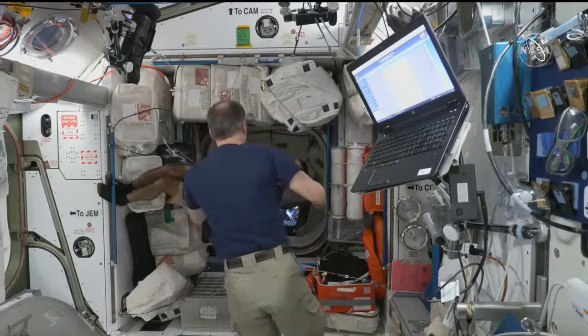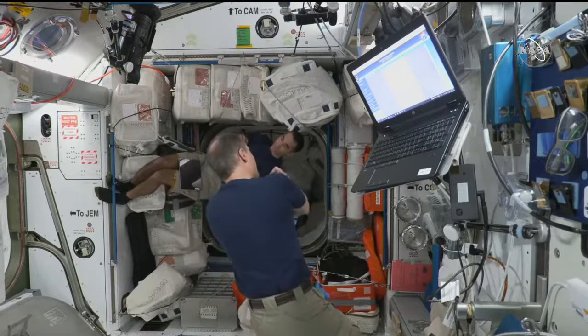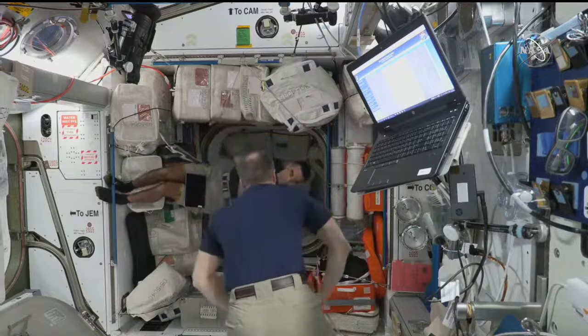And you just heard a few checks from the Crew Operations Resource Engineer, or the CORE, at SpaceX. Great news with that go for hatch opening.